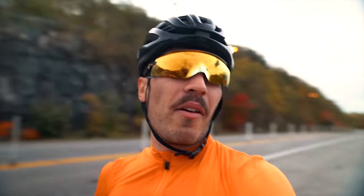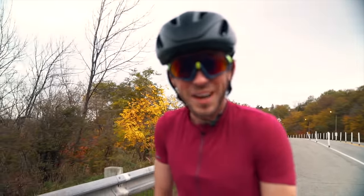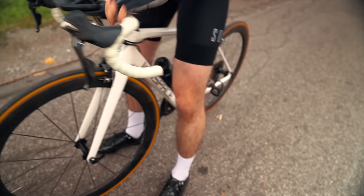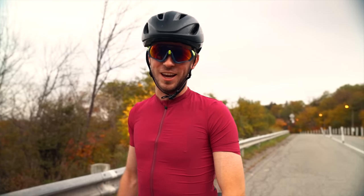All right, so we are now at the top of Camillien Houde. How was your first climb here? Not too bad. I thought it was gonna be harder at the Belvedere spot, but yeah. No, it wasn't that bad. I mean, I feel good, I feel powerful now. You have like one of the best climbing bikes you can get, man. Yeah, I don't see any difference. I just push as much as I can.